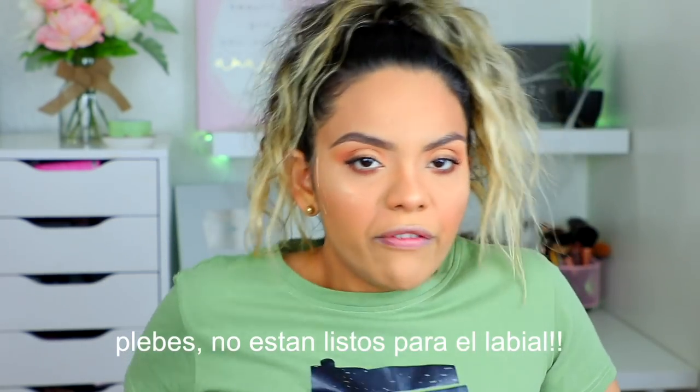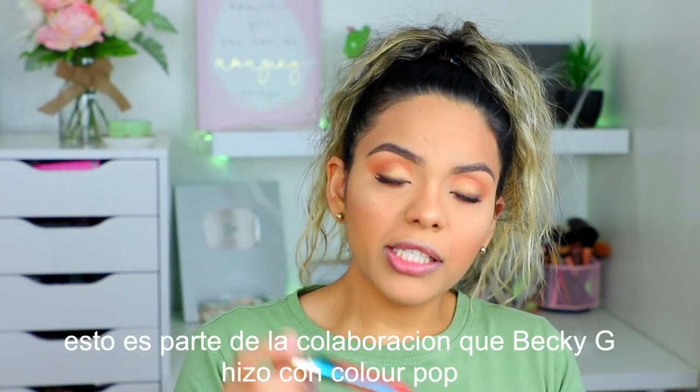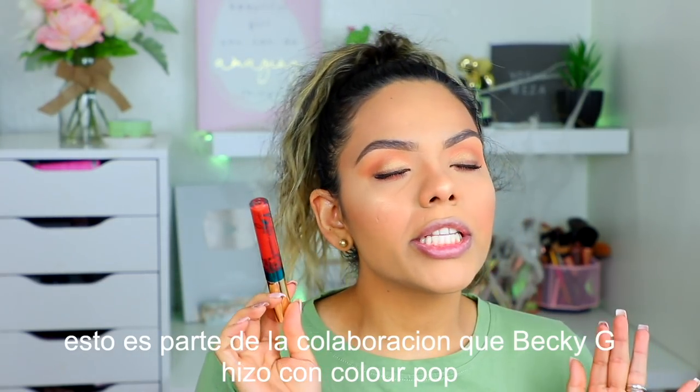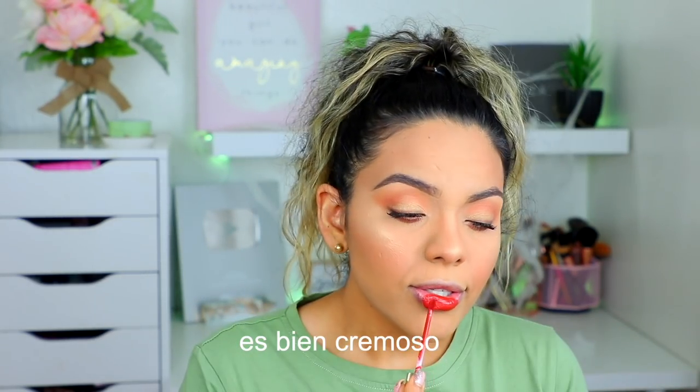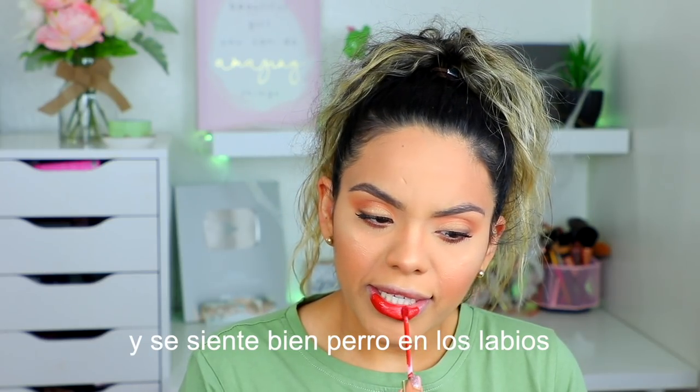Girls, you're not ready for the lipstick. I'm gonna use the Flor. This is the collaboration that Becky G did with ColourPop. It's so creamy and it feels so nice on the lips.